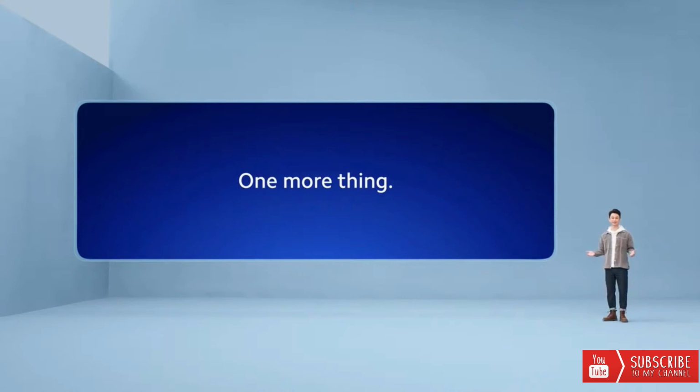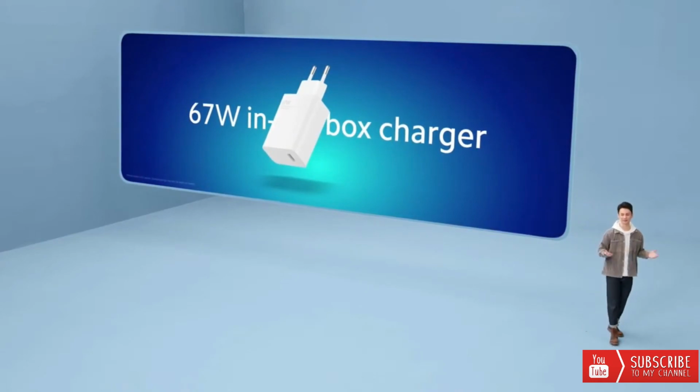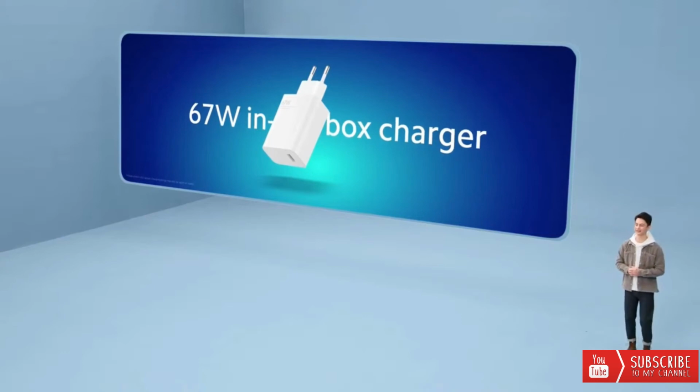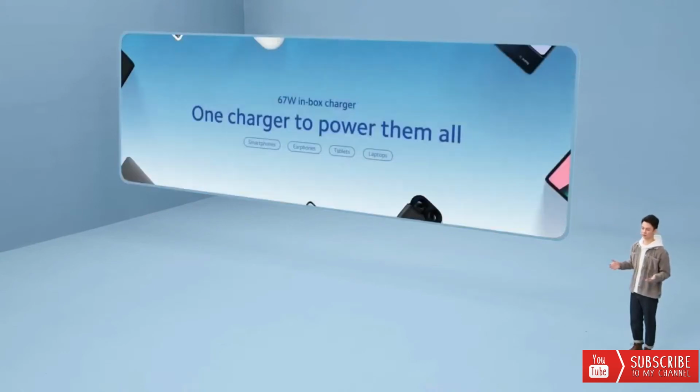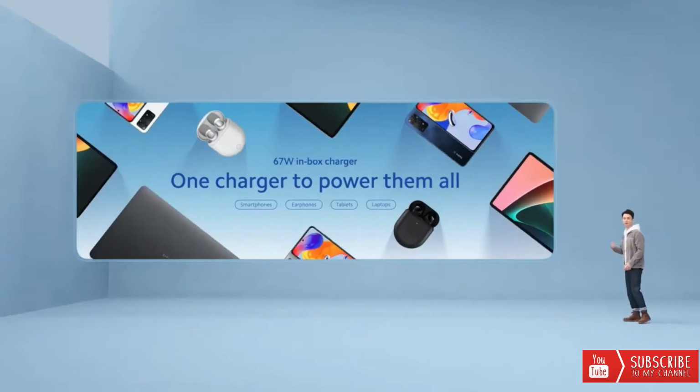Any guesses? Well, if you guess that you're getting that 67 watt turbocharger in box, then you guess correct. That's incredible value on an already amazing device. And with how powerful this charger is, it's enough to power all your USB-C compatible devices too. So you never have to lug around all those different chargers for all your devices.